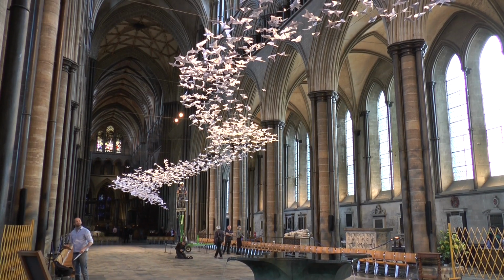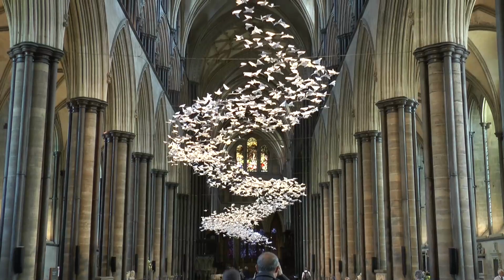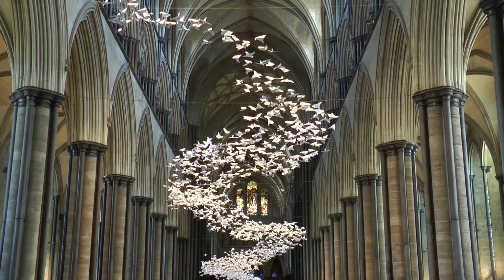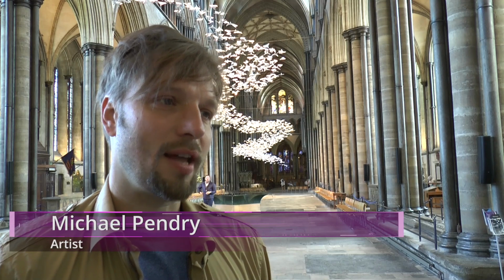Les Colombes, which is French for the Doves, is an exhibition made up of 3,000 origami doves, and after a lot of travelling, the birds of peace have landed at the Salisbury Cathedral. It's an exhibition that's traveling the world, and it's an Art for Peace project. It's been to Jerusalem and to London and Munich, and now it's here in Salisbury.